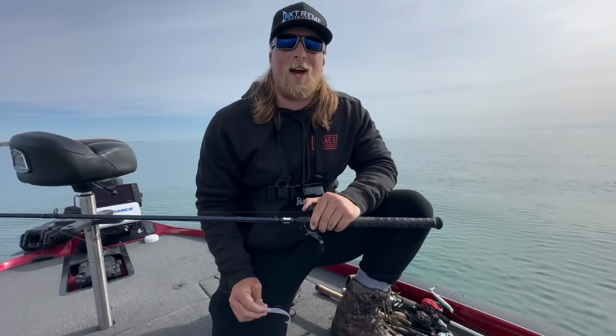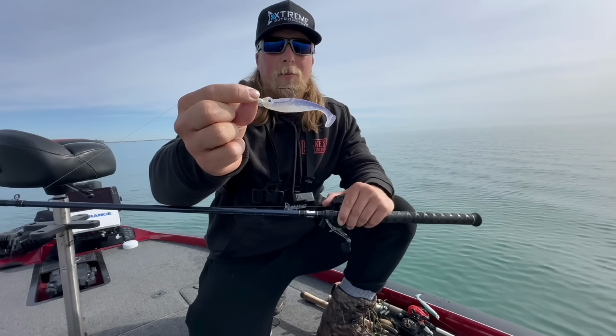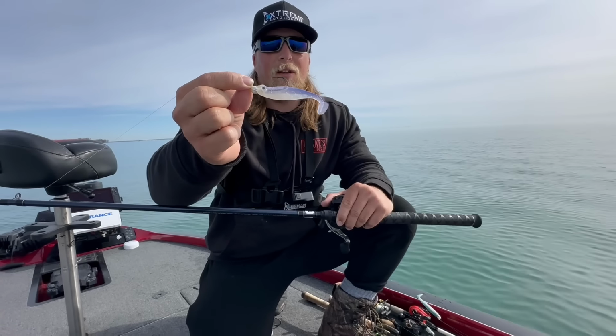We're going to be throwing around a bunch of different swim baits today, and I think we are going to get after it and get a ton of big ones today. I'm pretty excited, but that's what we're going to be throwing. Just working it super slow along bottom, and I think we're going to make it happen. So we're going to start fishing, hopefully get on a couple good ones today, guys.